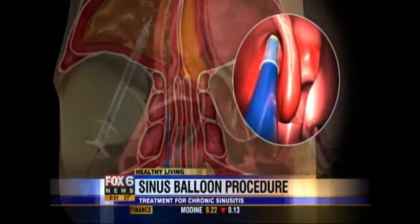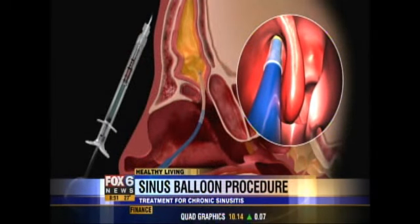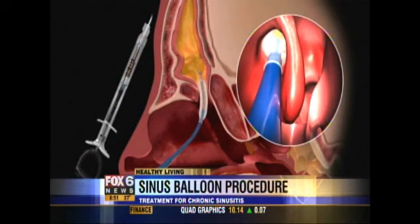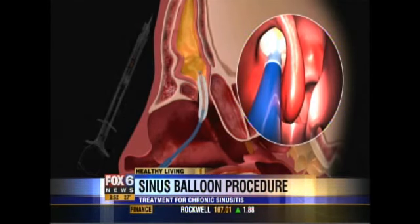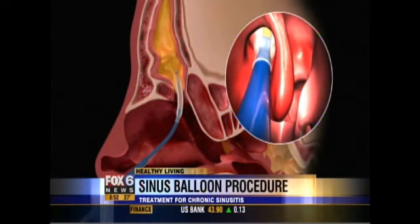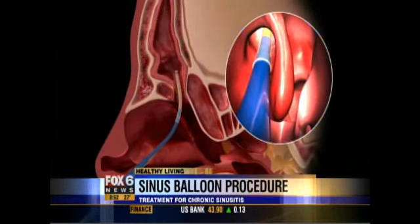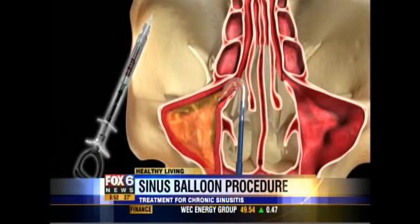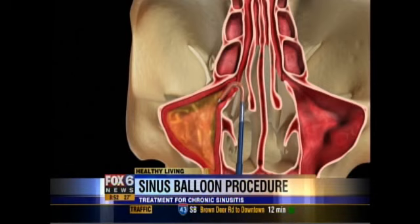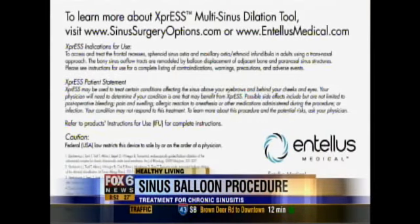It's an angioplasty type balloon, so we're just inflating that, and what it does is it pushes the sinus opening open. So instead of removing tissue to open things up, we're able to get in there, find the natural sinus passageway, open it up, deflate the balloon, it comes out, we don't leave anything in, and now we've got a sinus opening that's open. So that can drain properly, the headaches can be minimized, the infections can be minimized. So it works very, very nicely. It's been a game changer for what we do.